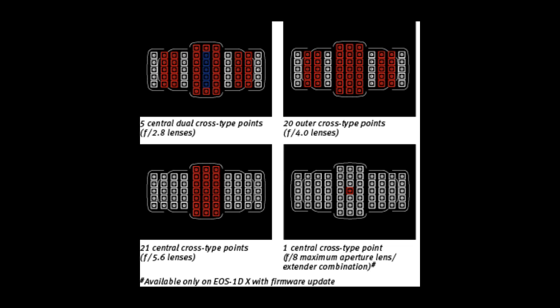With firmware ver. 1.1.1 installed, cross-type autofocusing with the center AF point is possible even when the maximum aperture of a Canon lens and extender combination becomes as small as f/8. If AF point expansion is selected with an f/8 maximum aperture lens and extender combination, the 4 AF points surrounding the center point will act as AF assist points.